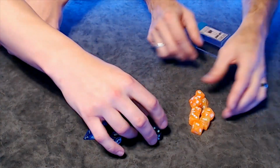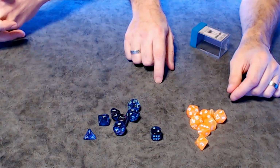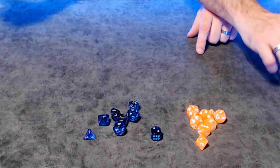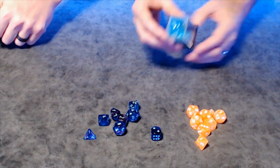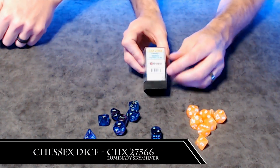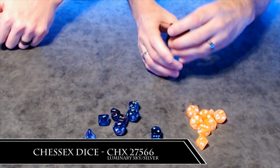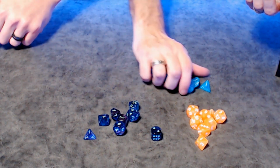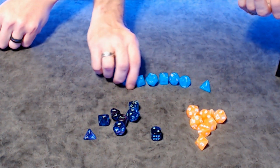And this also has, just like the Festive Flare did, the luminary effect, which is a glow-in-the-dark effect. It was introduced earlier in the year as CHX 27566 Luminary Sky with Silver, named by popular vote in the Dice Maniacs Club. I believe it was Michael Schaefer himself, who at the time ran the Dice Maniacs Club and was one of the founders. I believe it was him in particular that named them the Luminary Effect. I don't know if we named it Sky or not. I think we just came up with the Luminary Effect. I think so. Something like that.